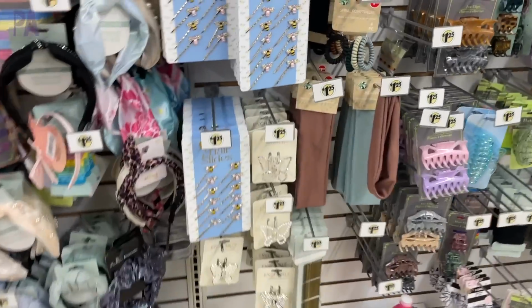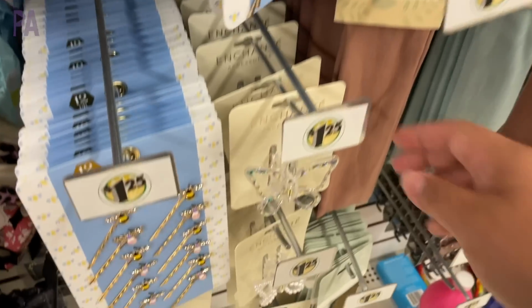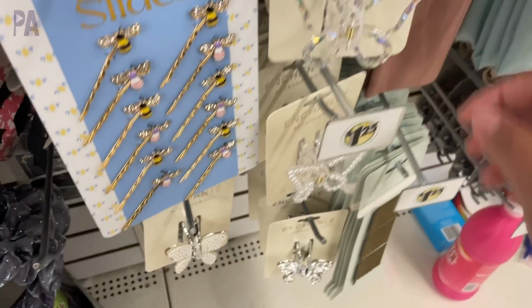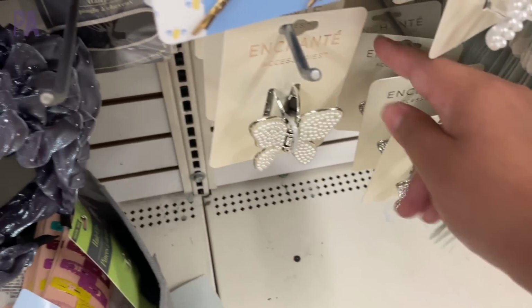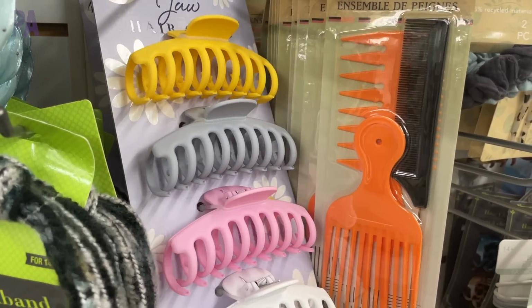Then over in the hair accessories, just wanted to point out a really cool find. How cute are these little bee hairpins? They also had some butterfly hair clips, and then they had large packages of claw clips, which is quite the deal. So look out for those when you're at Dollar Tree this week.